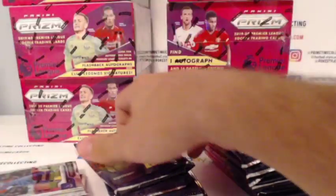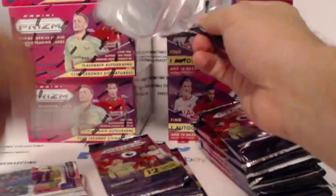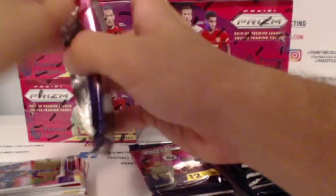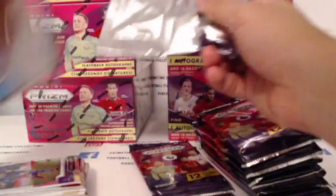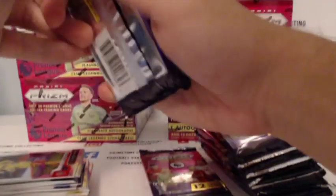Hopefully we can get a dual auto in this case. We did not get that last case. One thing I was hoping that we could pull. We'll get another case hit in here. We got a kaboom last time. Maybe this time we'll get a color blast. Who knows?